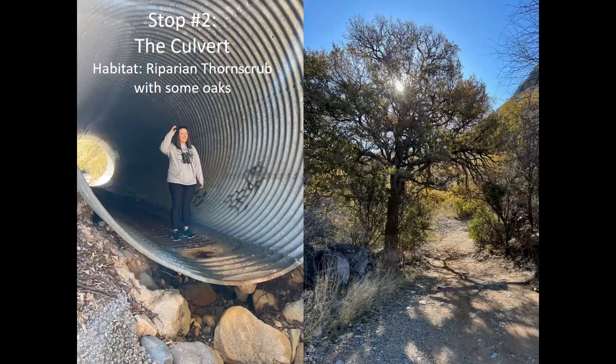And you can see there's my wife in the middle of the culvert here. Don't recommend that. Don't get in the culvert. Sometimes there's a lot of water flowing through there. Sometimes there's not, but you don't really need to walk through the culvert. I thought that was a funny picture. But this picture on the right is a little bit what this area looks like. You've got these oak trees that are growing in here. You've got some good riparian thorns.